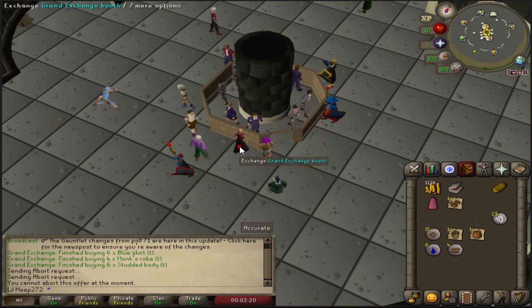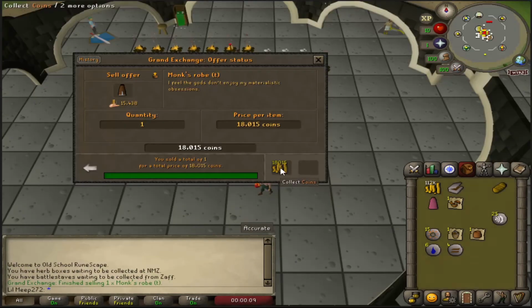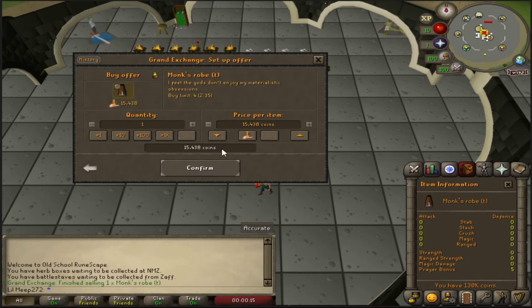So all my offers are in to buy and sell, and as you can see, it's 170k in the GE and 112k in the invo. So we are approaching 300k, which, considering previous episodes we were under the 100k mark, we are moving quick. So the last monk's robe actually sold.